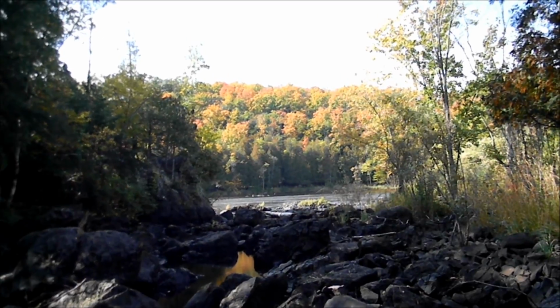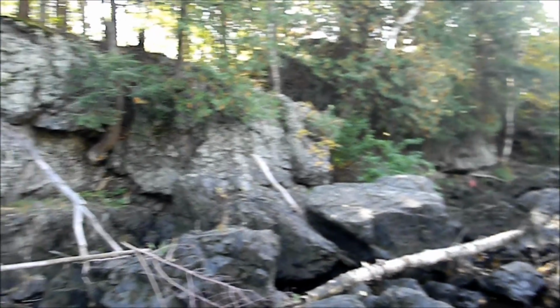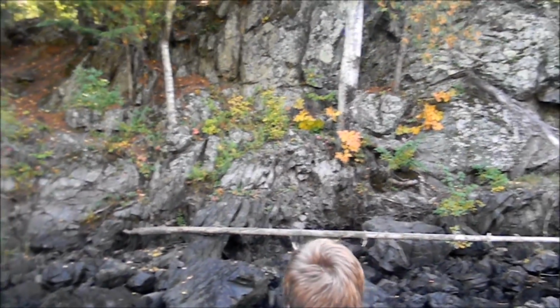Fall colors are really popping too, huh? It looks like the water will be over your head normally right now, by the looks of that wall.